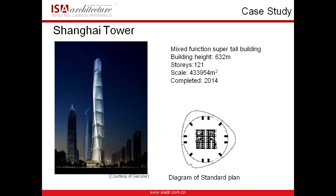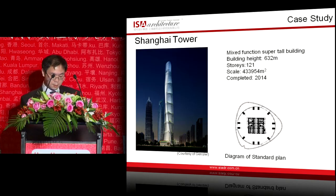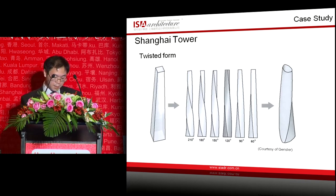Another case is the Shanghai Tower, known as the tallest green building. It will be completed in 2014. It has 121 stories and is 632 meters in height. This building applies various climate-adapted design strategies. It twists 120 degrees, and the geometry is controlled by three key components: horizontal profile, vertical profile, and the rate of twist. The building geometry, dictated by wind tunnel experiments and the CFD test, reduced wind load by 32% compared to a rectangular tower.